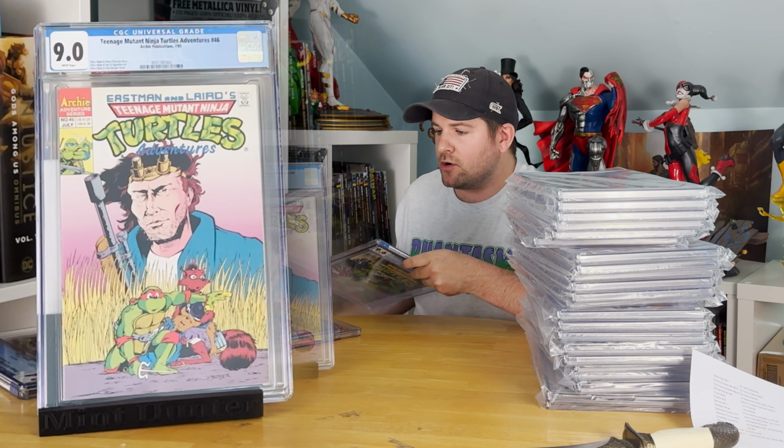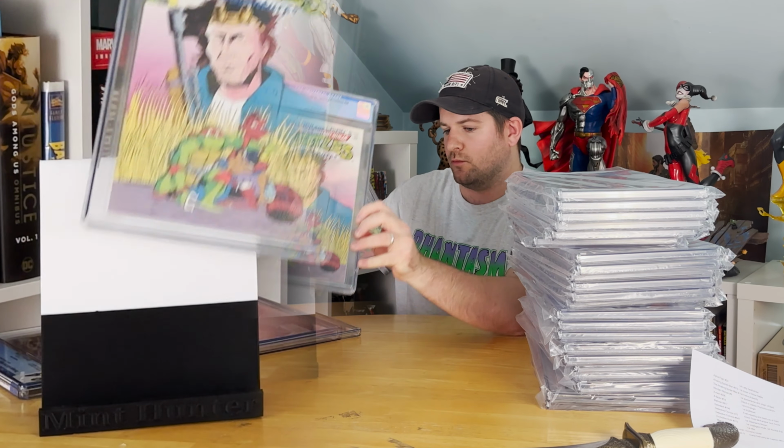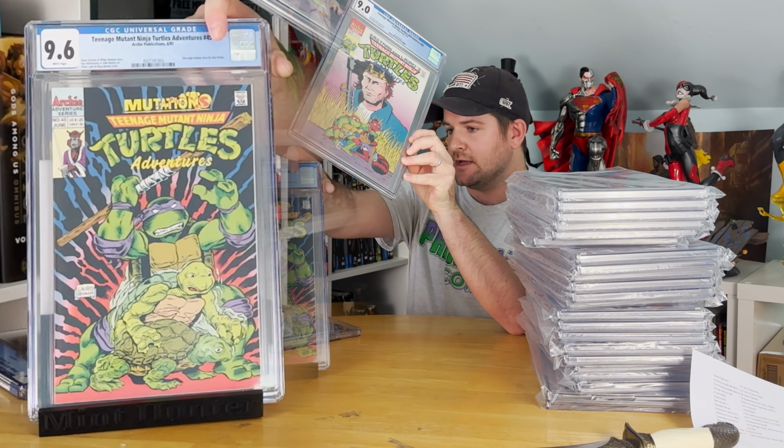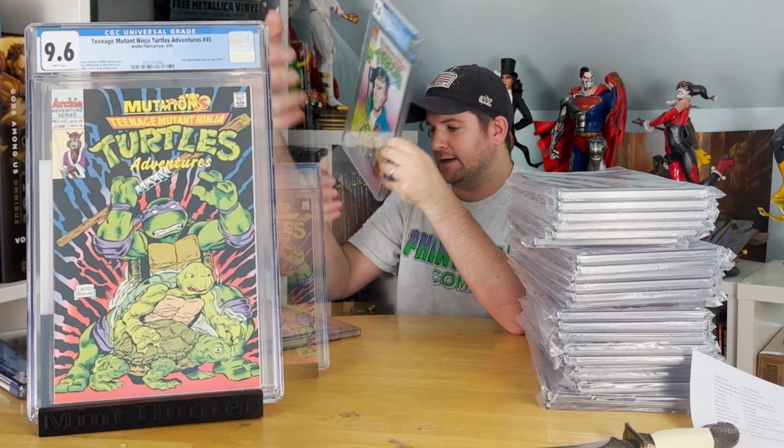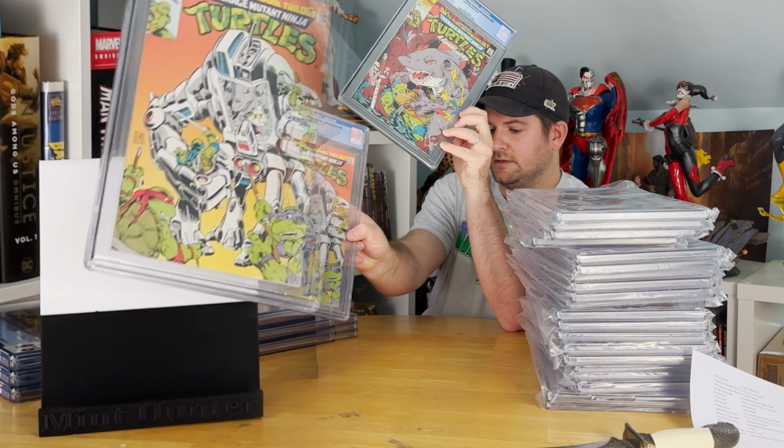If I remember correctly, the closer it got down to issue 1, the better it was, which actually makes sense because the run was a little bit more picked up, a little bit more read early on. And by the end of the run, a lot of people dropped off. So to get these grades for this end of the run stuff, it's pretty crazy. Here we have 43, gets the 9.